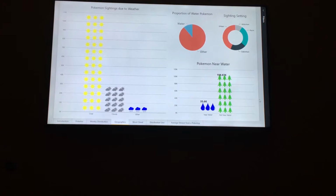Also, to the right top corner, we looked into the sighting settings and what areas the Pokemon were more likely to be found. Which the first one was urban, and this is also due to the fact that more players are in an urban area than mid-urban or suburban.